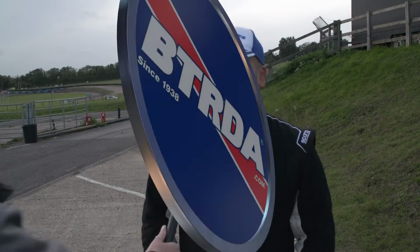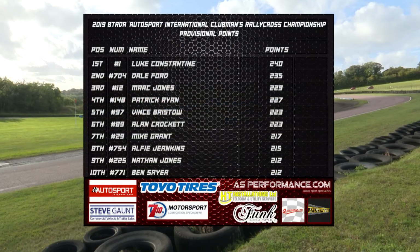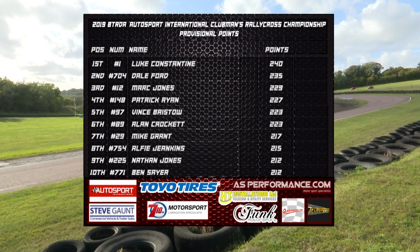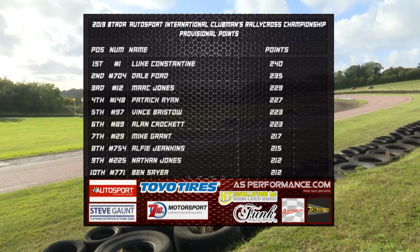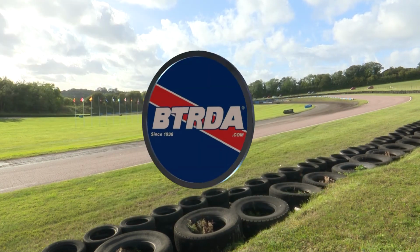Let's take a look at the combined overall points standings then. It is still Luke Constantine at the top, but only just on drop scores ahead of Dale Ford, so I would say that the overall championship is going to be between those two at the final round this year, although Mark Jones and Patrick Ryan are not far behind, and they could still have a chance at the overall championship this year if results go their way in Scotland at the final round of the season. Still all to play for, though, between Constantine and Ford at the top two.